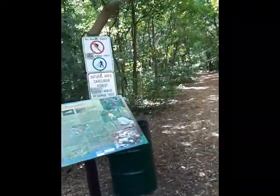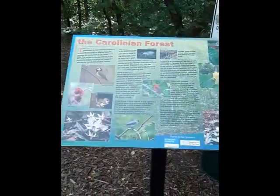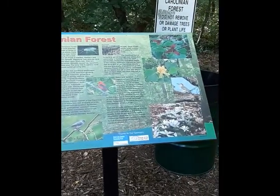There are several nature trails, including this one, through the 22-acre woodlot, commonly referred to as Tarzan Land. Don't ask me why. That's a mystery.